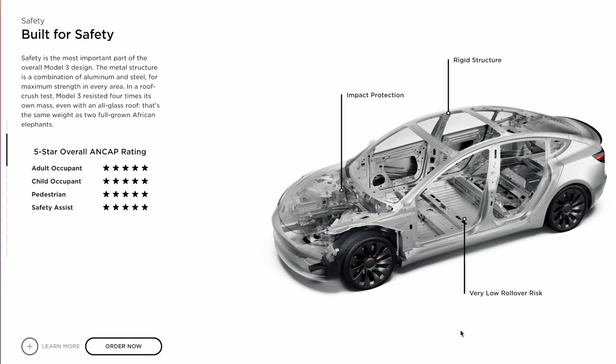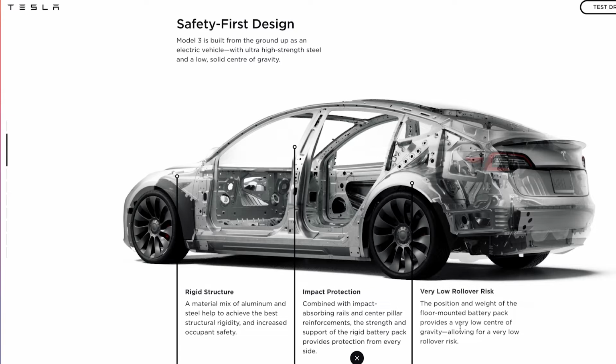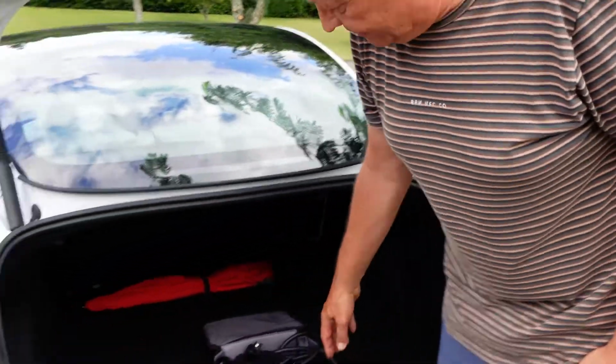You can't tip them over sideways. They'll just roll back like a Father Christmas decoration, the wobbly type of toy that used to pop itself back up again. Yeah, very safe car. This is the battery charging system that comes with the car.